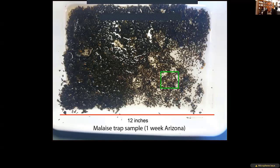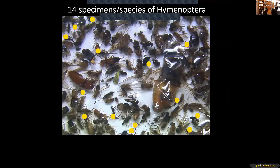Note that it is an area with relatively low insect density. And there we have it. This small area has 14 specimens of Hymenoptera representing 14 different species, all of which are less than 3 millimeters long. These are indicated by the yellow dots. I know you can't see them well. Extrapolating from what I know about the Braconidae in the area, most, if not all, of these species are undescribed.